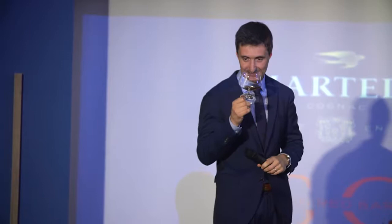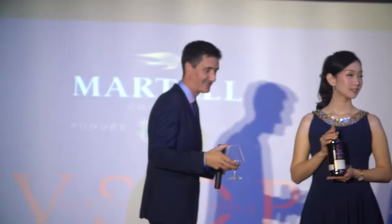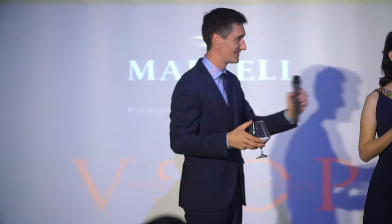And now you can also test with some food to discover the perfect balance of these products, because when you taste it with food, you can discover all the flavors and different aromas that you can have in these exceptional products. And so I would like to invite the chef, Chef Findex Tanker, to present a pairing menu with Martell VSOP aged in red barrels. Good evening, Isaac.